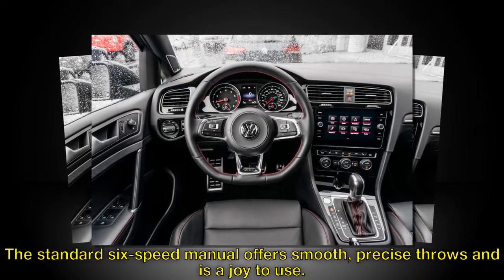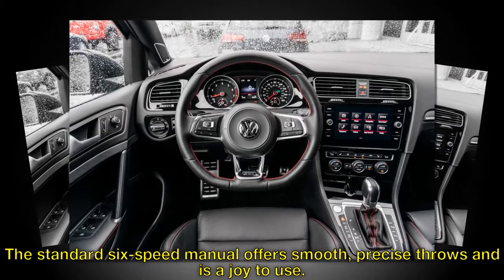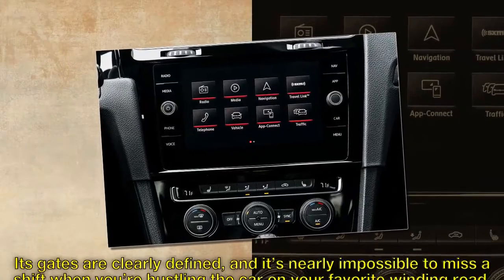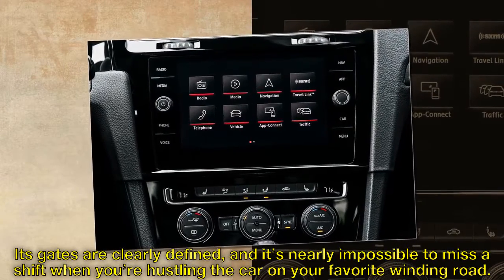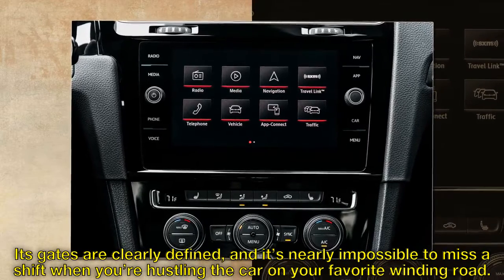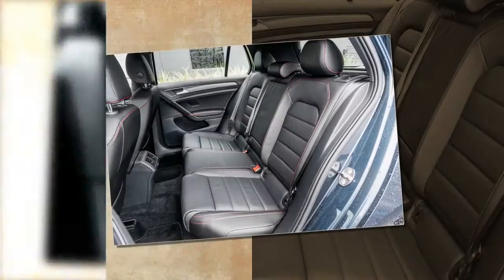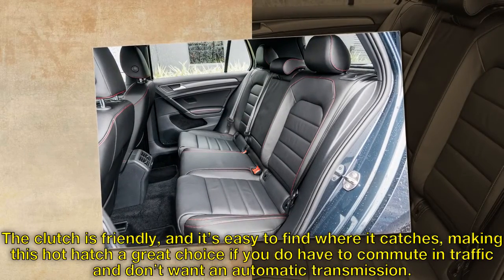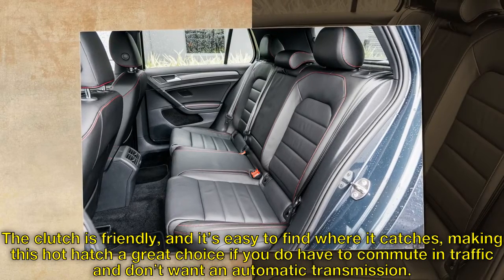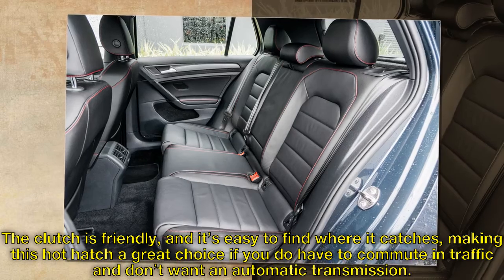The standard 6-speed manual offers smooth, precise throws and is a joy to use. Its gates are clearly defined, and it's nearly impossible to miss a shift when you're hustling the car on your favorite winding road. The clutch is friendly, and it's easy to find where it catches, making this hot hatch a great choice if you do have to commute in traffic and don't want an automatic transmission.